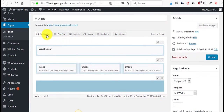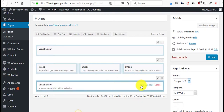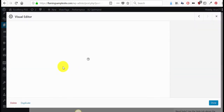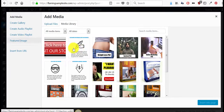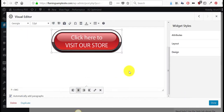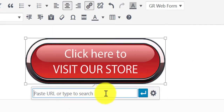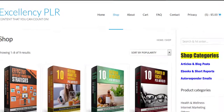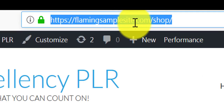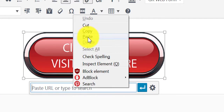I'm going to add a button to the store so that they have a way to get to the store. Add media, center it, and we need to link this to our store, so we click on the link here, and we need a URL, so that means we go back to, this is our shop page, copy the URL here, come back here and paste it here.